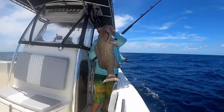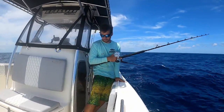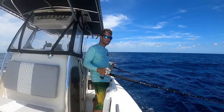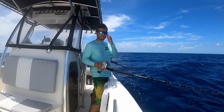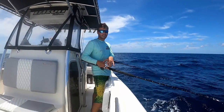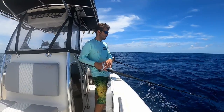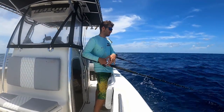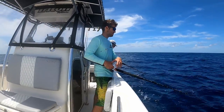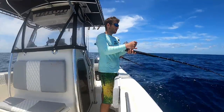Skating, 28 inch. My dad just got like a 29, 30. Now we're dropping down to the bottom. Waiting for that thump. Alright, I'm on bottom, in low gear, already hit.